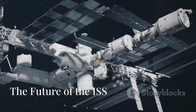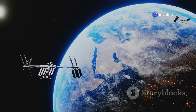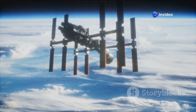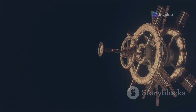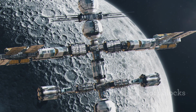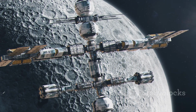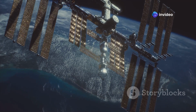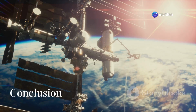The ISS is aging. NASA and its partners plan to retire it by 2030. What's next? China's Tiangong space station is already in orbit. NASA is working on a new commercial space station. The Lunar Gateway will be a space station orbiting the Moon. The ISS may not last forever, but its legacy will shape the future of space exploration.